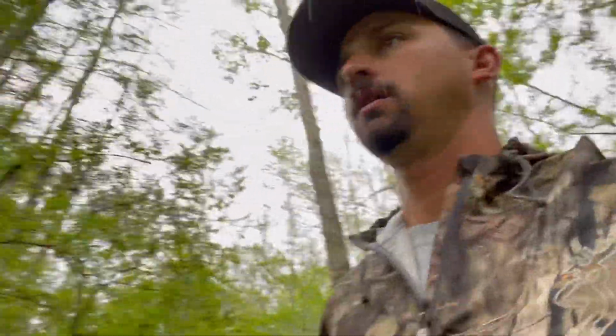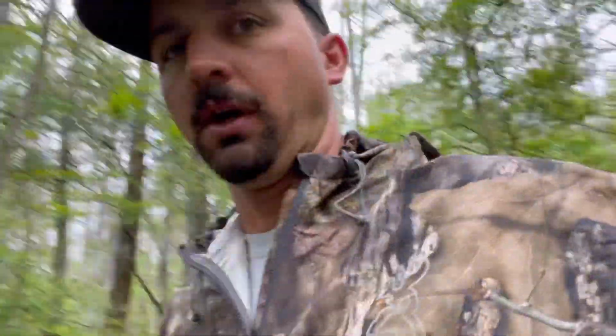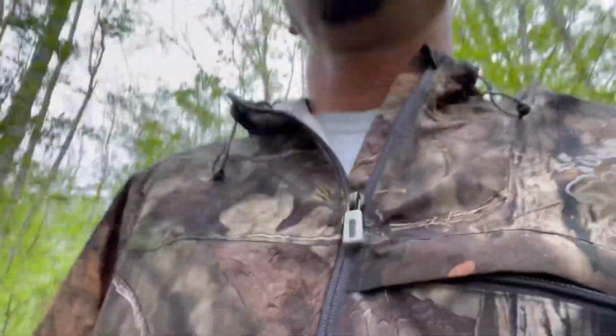All right, got a little spring beaver job going on here. We got our traps set yesterday, and I didn't film any while I was setting. I was in a pretty big hurry, but we're back out this morning, and we're coming to check everything.